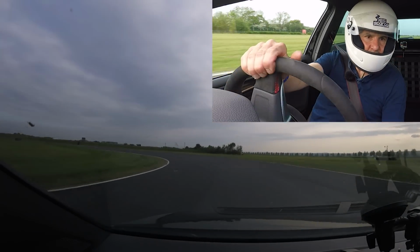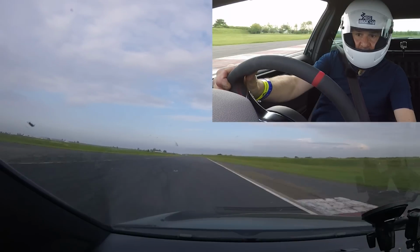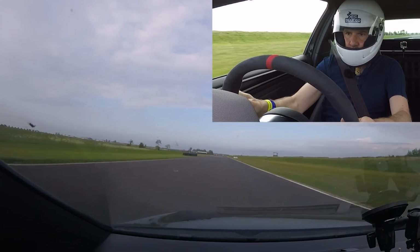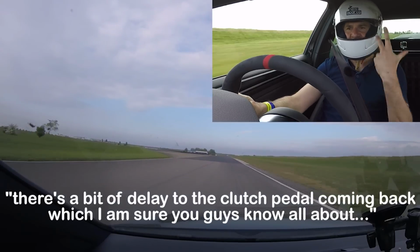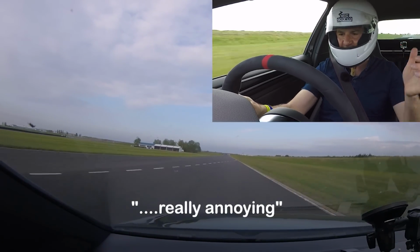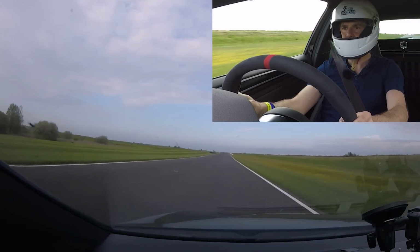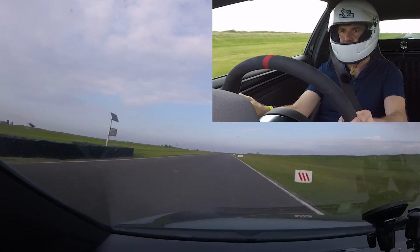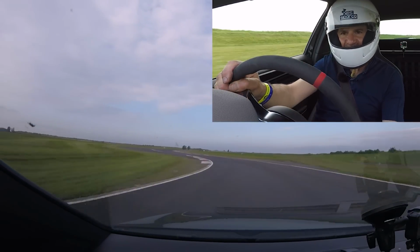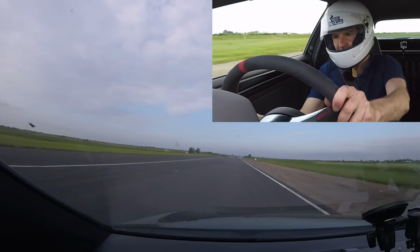Apex, come on. Tyres are squealing, that's good. Nice and wide on the gas. There is a delay to the clutch pedal coming back, which I'm sure you guys know all about. It's really, really annoying. It's a fifth. Come on, let's see a 3. 31, getting better. Then we've got some brakes, I reckon, maybe. Try that a bit faster next time.